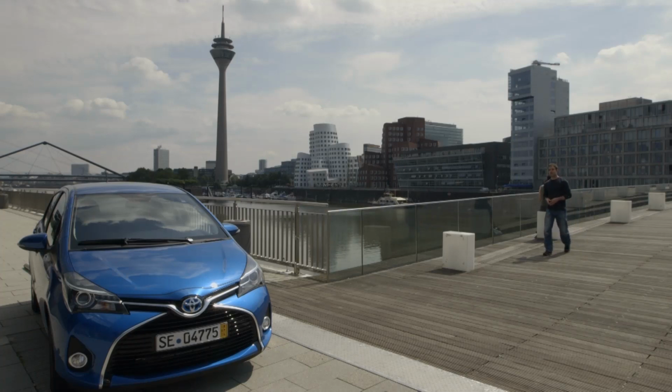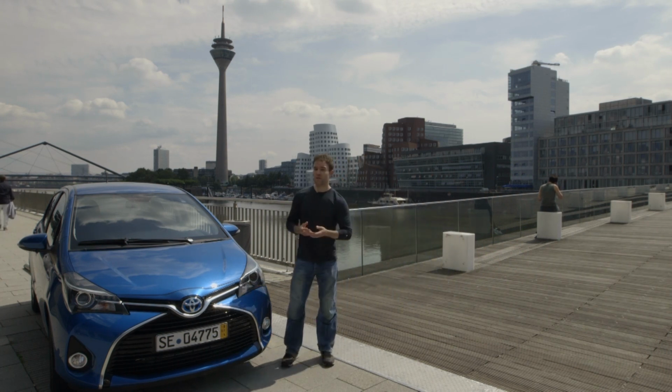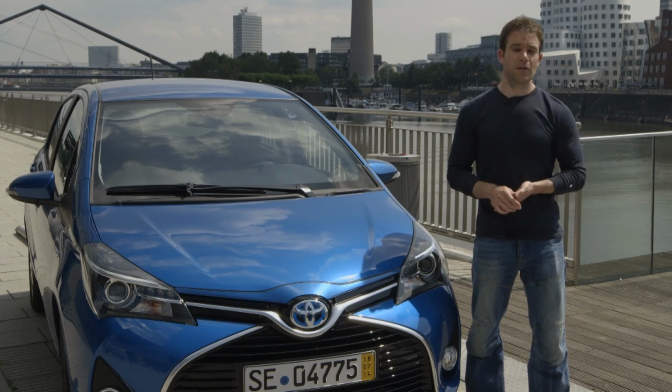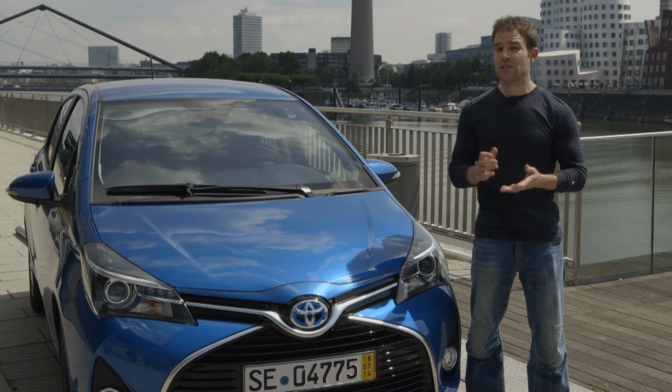For city dwellers, especially in London, the Yaris Hybrid is definitely worth considering. No other supermini gets close for urban efficiency. Throw in Toyota's 5-year warranty and excellent reliability record, and you have a car that's easy on the wallet, easy to drive and easy to own.